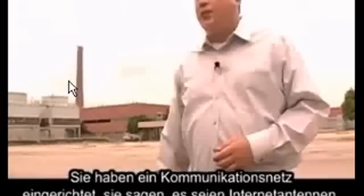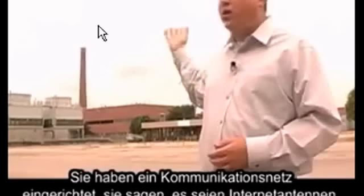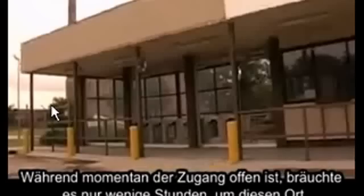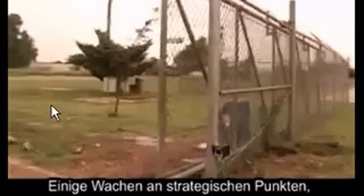They've set up communications already for cellular and various other networks, but you could see where that could be easily converted, also in the smokestack behind us. It would only take a few military personnel in strategic locations to really lock this place down. I mean, while there's open access now, it would only take a few hours to really secure this place. A few guards in strategic points, and no one would be able to leave.